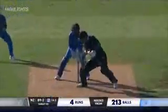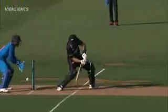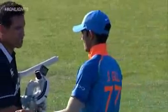Not if you chase them like that. He wants to finish it in a hurry here, Ross Taylor, doesn't he? Well, that could be it. If that runs away to the boundary, New Zealand will have won, and they've won it so easily. After the first 3 games, you would have thought, did they have a performance of this kind of dominance within them? Well, they have, and they've done it exactly the right way. Good job as well. So job well done.